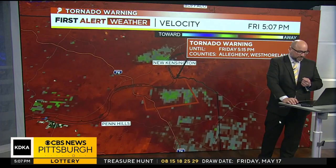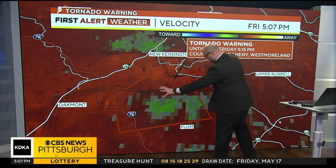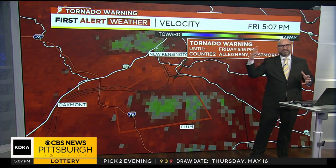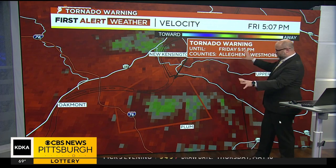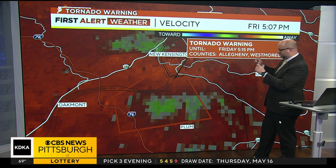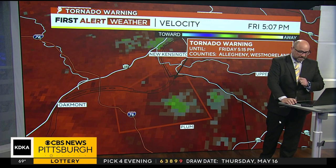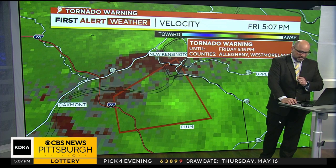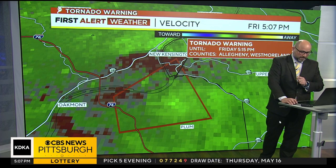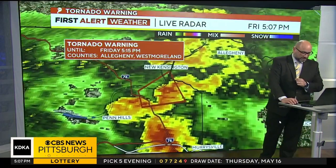And typically, we always say the reds and greens show you that rotation, but when it's stretched out like this, that's usually a sign that the storm itself is just a bigger storm with some winds inside it. You don't have that tight couplet, which is a good sign for us as this warning continues. But the National Weather Service has continued this until 5:15. We're just looking at it one other way, and we're going to switch back to the traditional radar view that everybody's kind of familiar with.